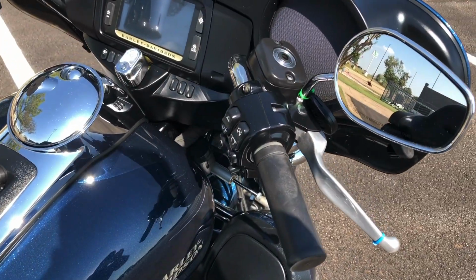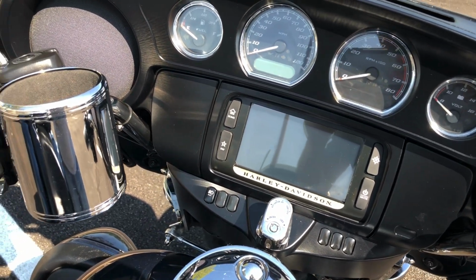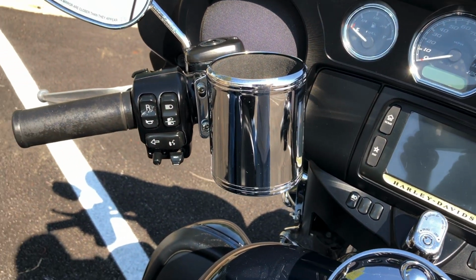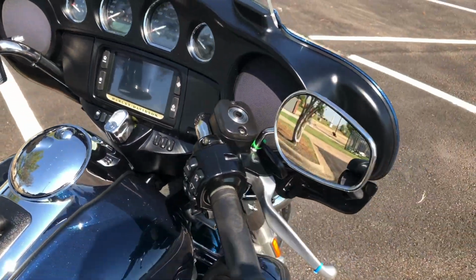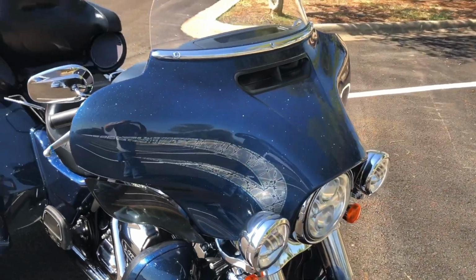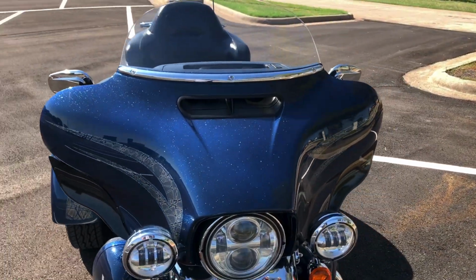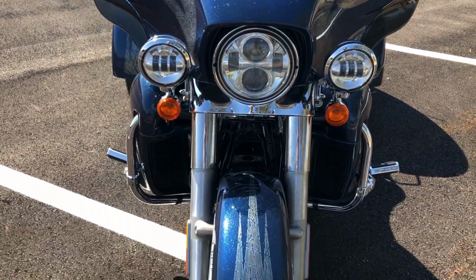Factory security. 6.5-inch touchscreen display with Bluetooth and navigation. Electronic cruise control. Got a cup holder there. We've also got electronic reverse. Adjustable wind deflectors. It's got a short windscreen on it. LED headlights with the matching spot lamps.